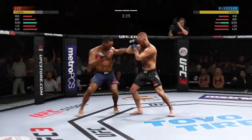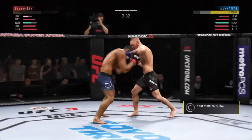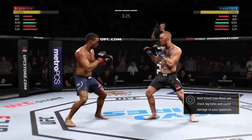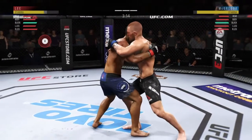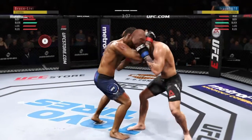Well, not only has he stayed aggressive as he was in the previous round. Oh! He's hurt. Vicious, vicious punch combinations here. Misses a huge hook to the head. Trying to stay in this fight! Just over 3 minutes to go in our third and final round.